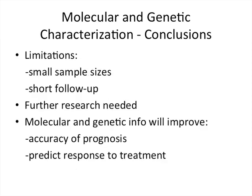Overall, the results of studies on molecular and genetic tissue markers for RCC are promising, but they are limited by small sample sizes and short follow-up. Furthermore, most of the studies focus on the prognosis of clear cell RCC with less focus on other subtypes. Further research is still needed, but molecular and genetic characterization based on biopsy specimens has the potential to improve our prognostic accuracy as well as predict how tumors will respond to different treatments. Ultimately, this will help with treatment decision-making.